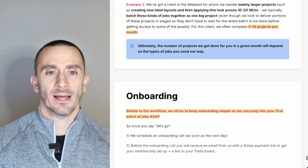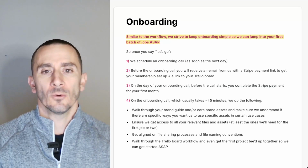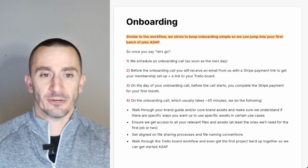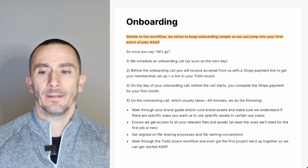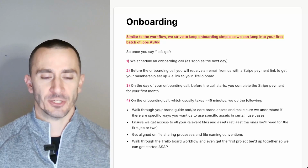Okay, so let's talk about onboarding. So similar to the workflow, we strive to keep things as simple as possible so we can jump into your first batch of jobs as soon as possible. So once you say let's go, we schedule an onboarding call that can usually be as soon as the next day after our initial call.